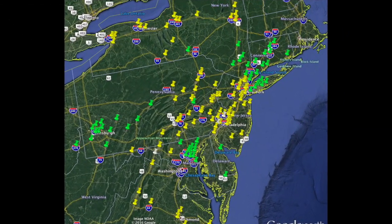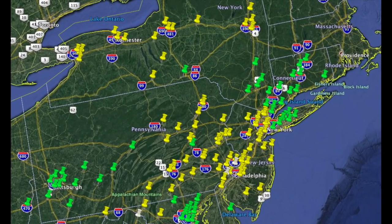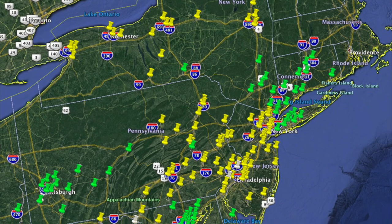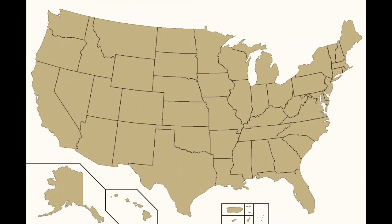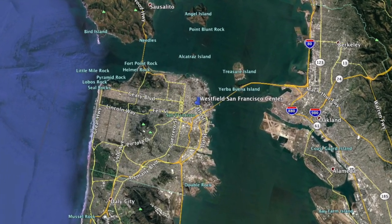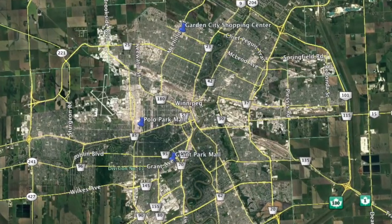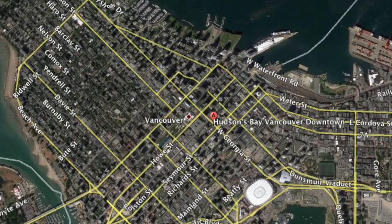My primary area of search has been the East Coast, from St. Clairsville, Ohio on the west to New London, Connecticut on the east, Lake George, New York to the north, Virginia Beach, Virginia to the south. This includes the states of New Jersey, New York, Pennsylvania, Delaware, Maryland, Virginia, West Virginia, Ohio, Connecticut, and California. I did one mall in San Francisco, California, several malls in Winnipeg, Manitoba, Canada, and looked at a mall in Vancouver, British Columbia.